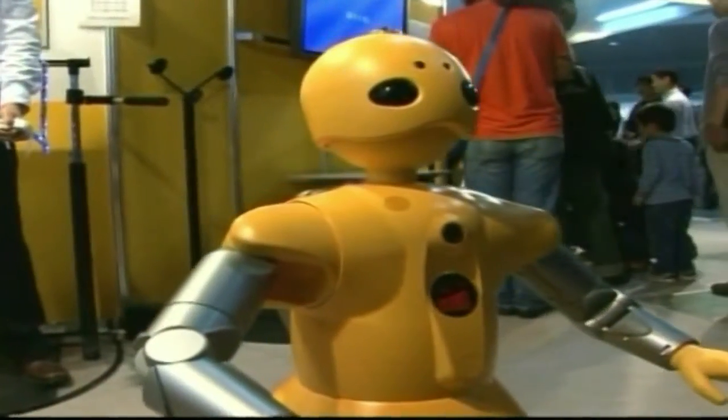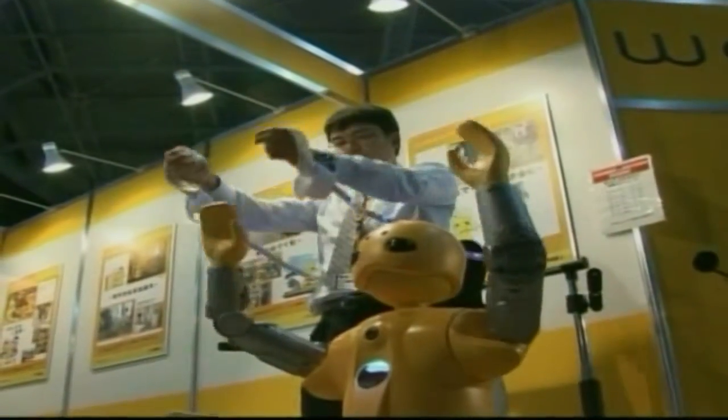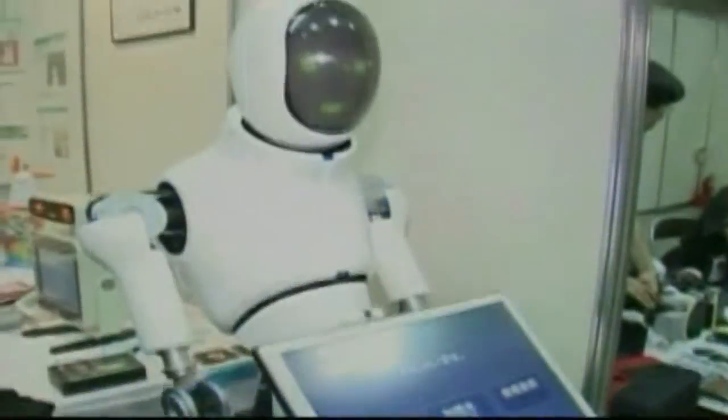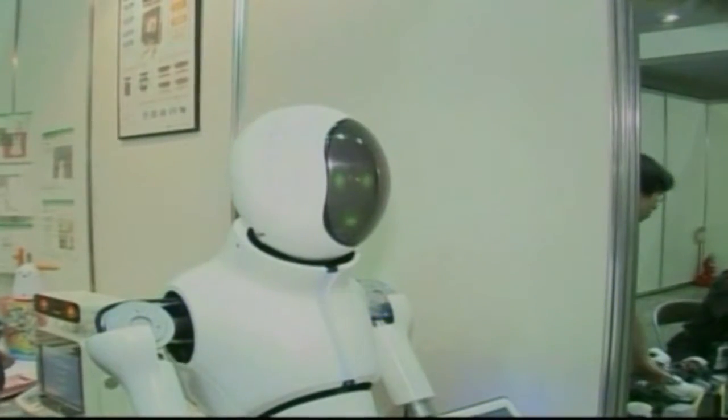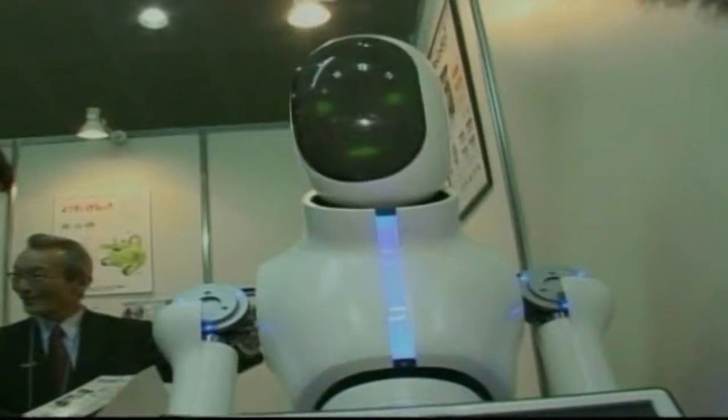Wakamaru is a sophisticated robot with vision, auditory and touch sensors. Its maker, Mitsubishi Heavy Industries, has announced that the humanoid communication robot is now available for rent. The C3 receptionist robot relies on face recognition technology and a touch panel display to interact with visitors.